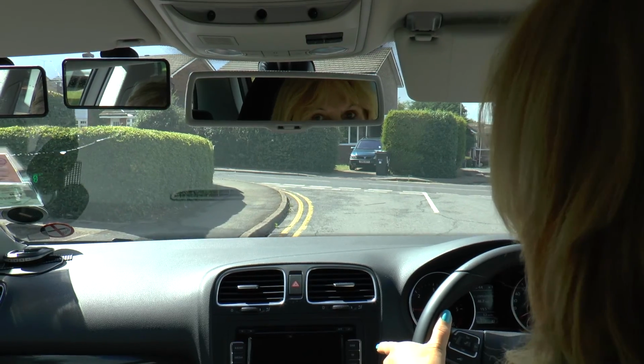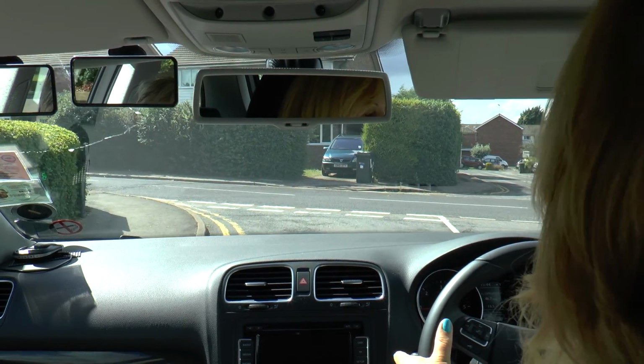So what mirrors am I checking when I turn right, Tony? Haven't you got a clue? I've never done it. Okay, so we're going to go right here.